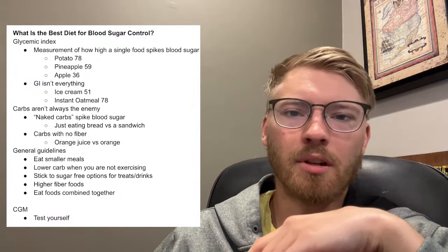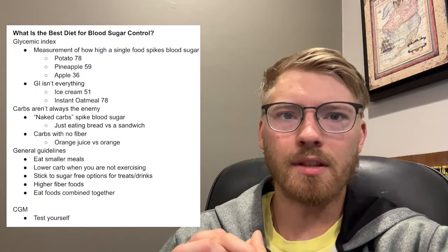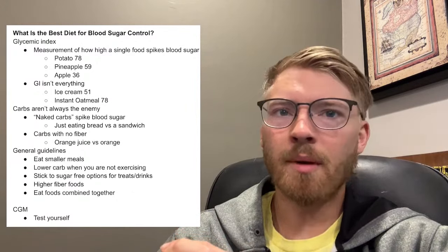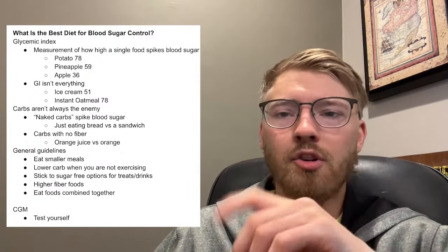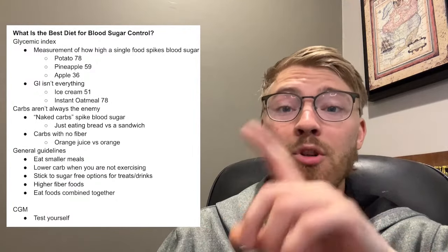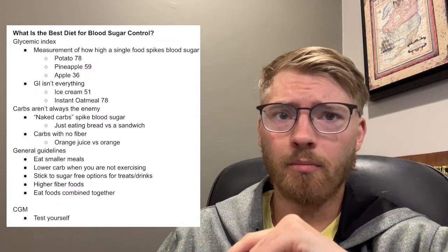Now, when we talk about blood sugar, one of the first things that people usually reference and think of is this term glycemic index. It gets thrown around a lot. So let's talk about glycemic index. Glycemic index simply means how much one food spikes your blood sugar. It isn't a meal, it's literally one food, okay?